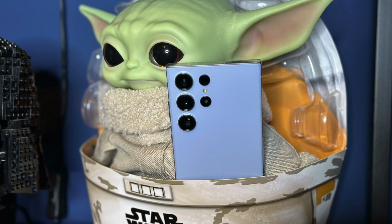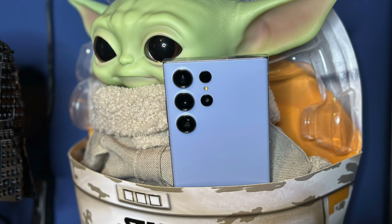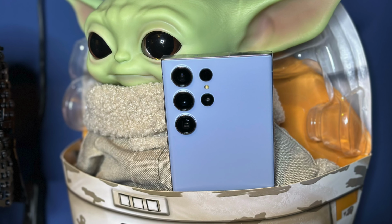Since having the S23 Ultra for almost a week now, I have been blown away by three key things. This is not a full in-depth review. We'll wait for the Christopher Nolan epic later on next week probably. Right now, this is the top three things that the S23 Ultra does better than any other phone.